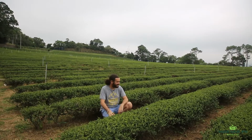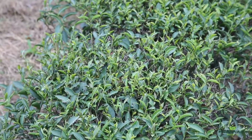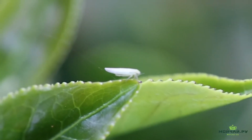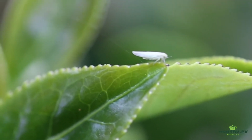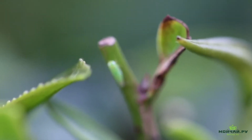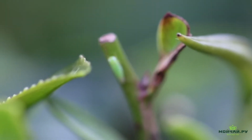We spent around 1 hour at the plantation trying to spot grasshoppers. They're so small, and it's quite difficult to see them. Finally, we saw our friends. During summer, you can see more insects at the plantation. The plants get darker because they're bitten by insects. The amount differs.